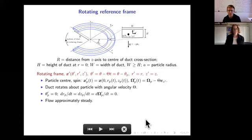So we now move into a rotating frame, and instead of sitting in the lab and watching the particle go along the duct, let's move along with the particle in the cross section of the particle. And then what happens as you're moving along, it really seems like the walls of this duct are moving back the other way. So your duct is sort of rotating about the particle, and it rotates about the z-axis with an angular velocity which is big theta.